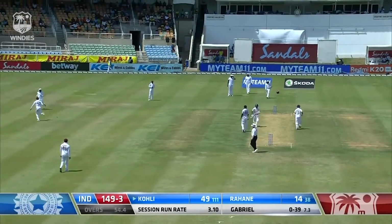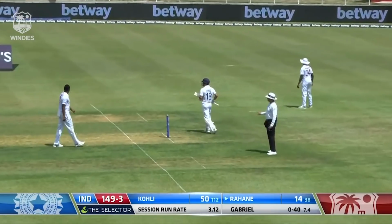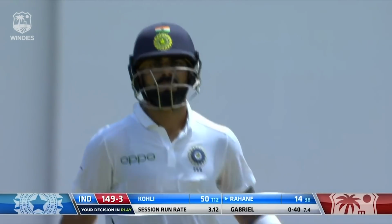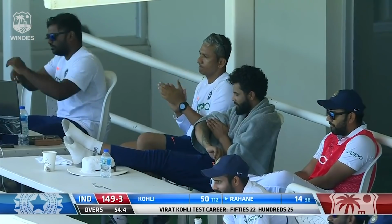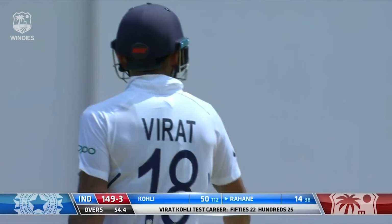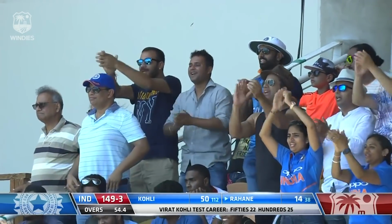Oh, that is his 50. 22nd time that he's gone past a half century. But he's gone past a century 25 times, so just tells you what a good converter of half centuries into centuries he is. An applause from the Indian change room. The batting coach Sanjay Bangar will be very happy with the way he's batted.